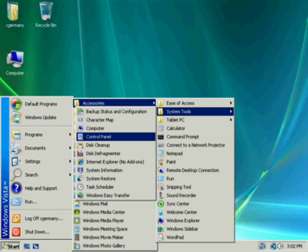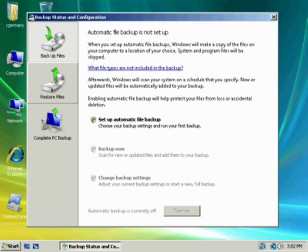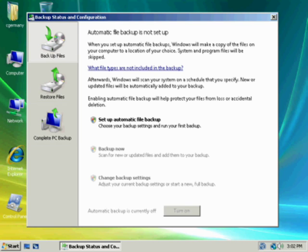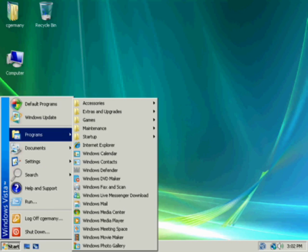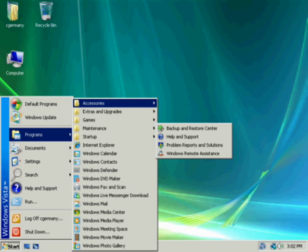And under system tools, one of the things that has changed, in this case, the backup utility is a bit different. We can do selective restores just like with NT Backup, and you can automate backing things up just like you could under XP Professional or 2000, 2003, 2008 server.